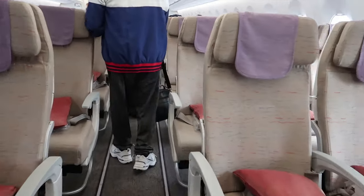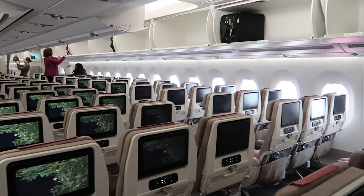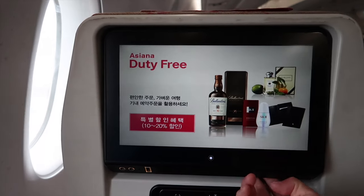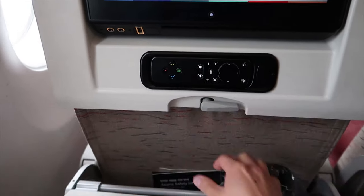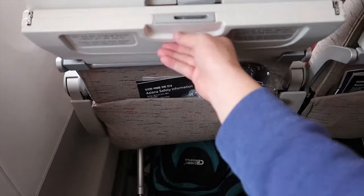This is smart here. Asiana Airlines A350 has a 3x3x3 seat layout. FYI, I sat in 38A. Also in front of you, you will see a new A350 screen, which is similar to that of the A380, but nicer. In the table, there is a cup holder, but not much else. No mirror unlike what Singapore Airlines offers.